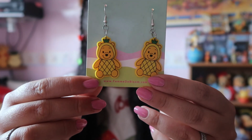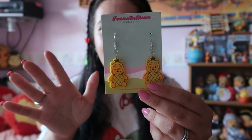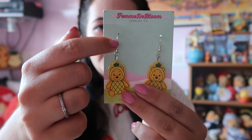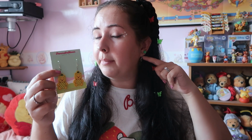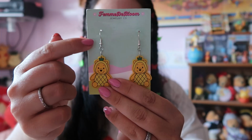So it's just Pineapple Pooh Bear. Very cute. I did actually amend them. I don't think I've got a picture of what they originally looked like. But this fish, I don't know what this type of earring attachment is called. It's what I mainly wear. It's like the fish hook dangly style. That is what I added on.